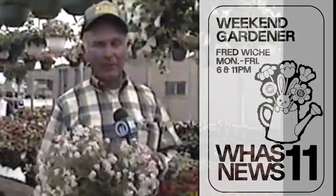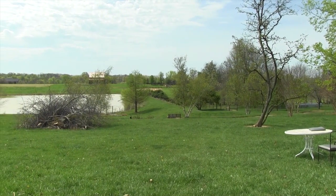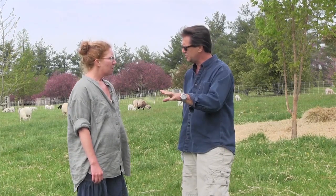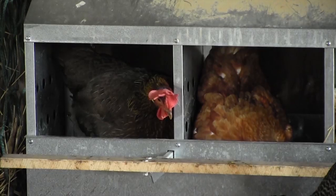We can keep what he started alive, in the right sort of way. So you have a lot of land. Yeah, it's 20 acres, but you can do so much on 20 acres. What do you do here on 20 acres? I know we have sheep, but what else? Right, so we have sheep that we raise for meat. We also have about 75 laying hens, so we have an egg CSA and sell our eggs that way.